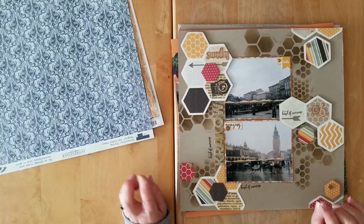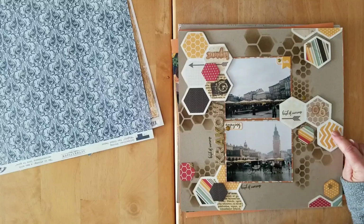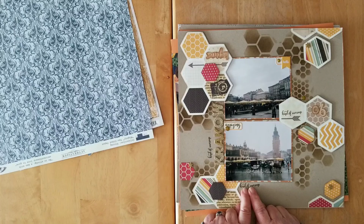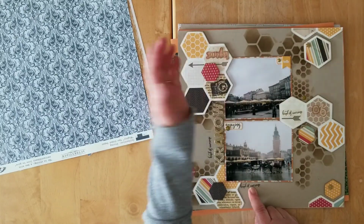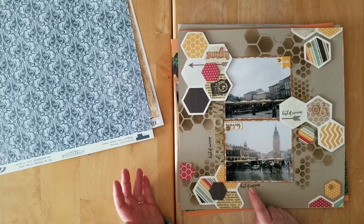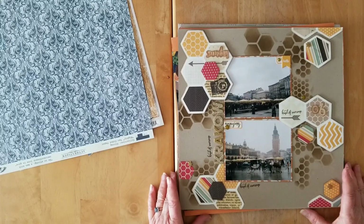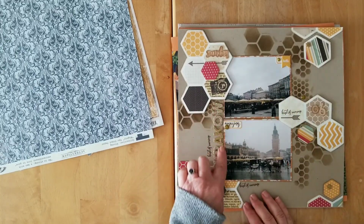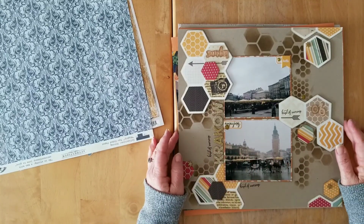I'm not sure if I can remember exactly every element, but for sure hexagons were there, stenciling was there, stamping was there. I have a feeling wood veneer was there because I have just this random wood veneer up here that says Sunday. I have no idea whether this was actually a Sunday. And that would leave me with one more item. Maybe chipboard, maybe something glittery. I'm not quite sure, but it was definitely done for a Grab 5.